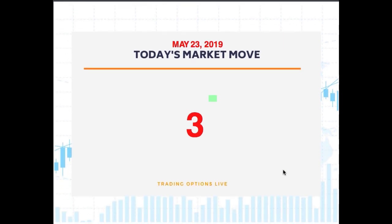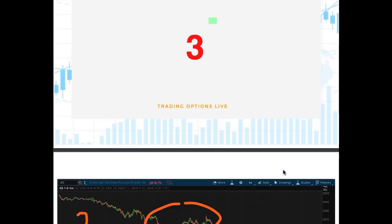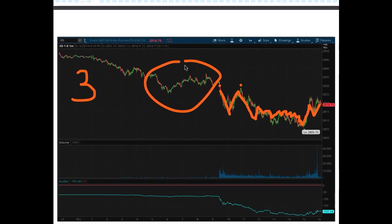Okay, so market moves. Yesterday, yes, we did get a move three. This is how it looks on the chart. Remember, move three, they start with a gap down. A lot of times, as described in the 13 Markets Move Formula course, a clear characteristic of a move three, after the gap down, the markets try to act like they are going to close this gap down. But most of the time, they're just going to close it partially.